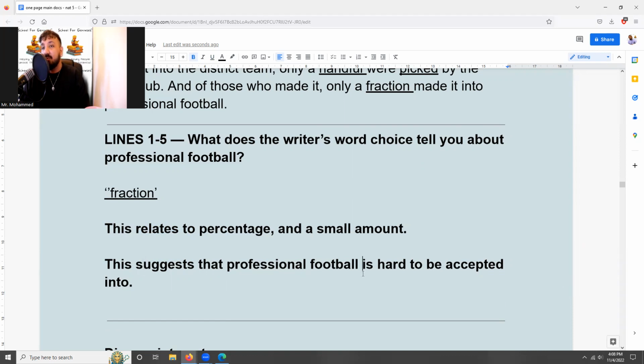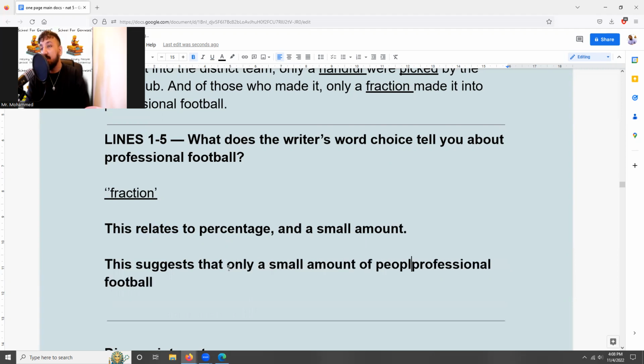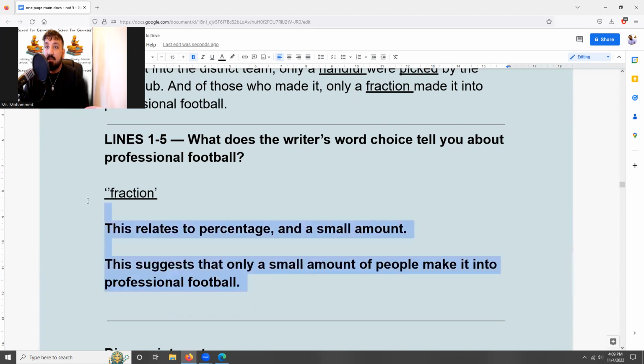And I could even flip this if we want to make it even simpler, based on what I told you before: that in professional football, only a small amount of people make it into professional football, yeah? So you see again how I used the exact words from the connotations part to get the answer. It's that simple, okay? It is that simple. So again, use this formula.